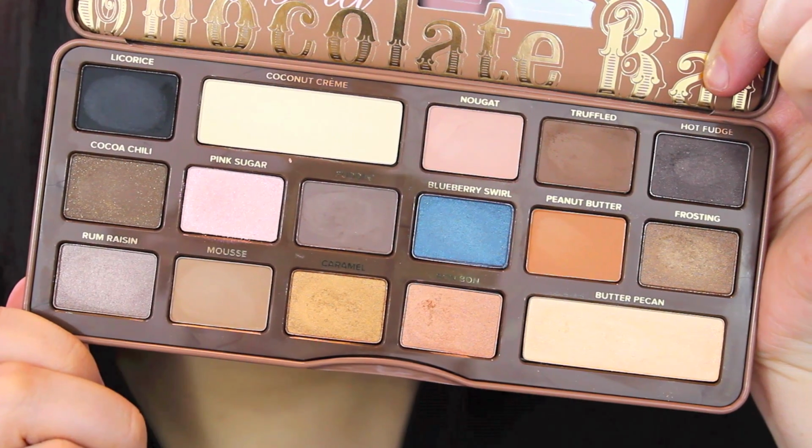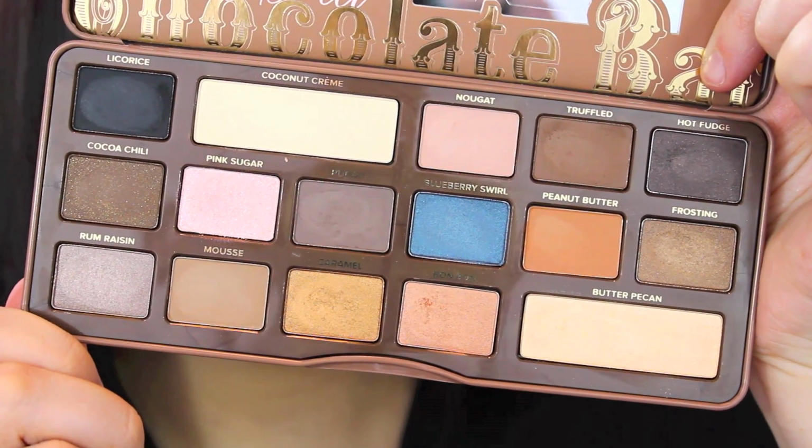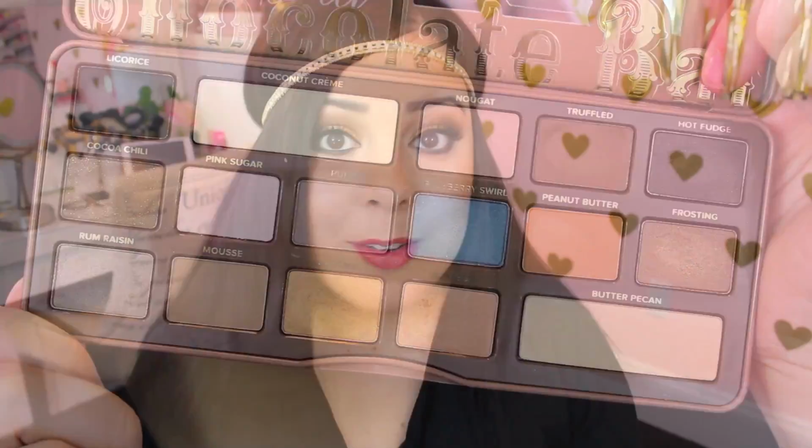You get 16 shades, which I think is honestly a great deal, especially if you're a neutral lover, because you're really going to get a lot of use out of these shades. So both the milk chocolate and the semi-sweet retail for $49, so it's great that they didn't raise the price with this one. They are the same price, and the packaging is exactly alike.